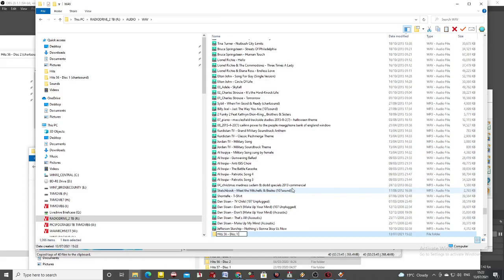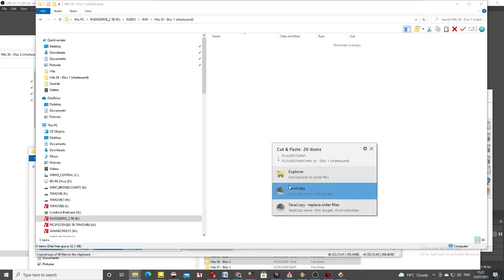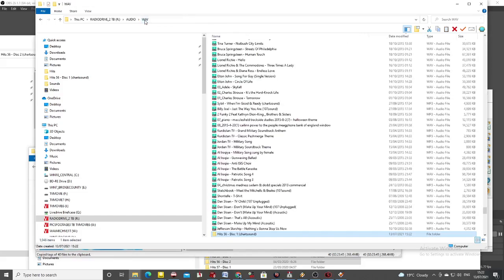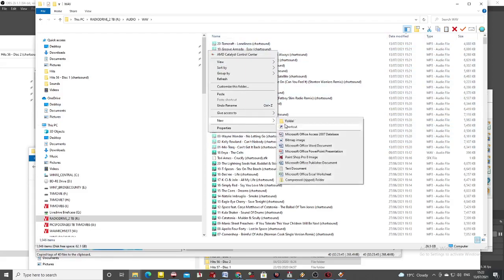Creating the chart sound copies. It really has to be done, you know, in this methodical way. So there they are. Disc 1. Yeah, we already did that for the WAVs, didn't we? We've got to do it for the MP3s now. And now there's this too, yeah. Yeah, the usual cut and paste, yeah.